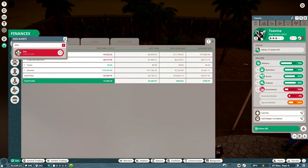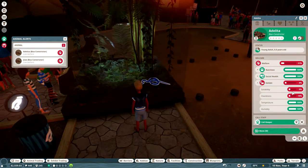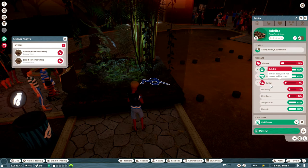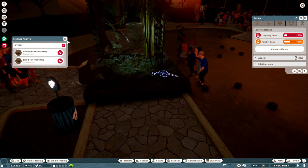Okay, so we are also low on cash, which is totally correct. Oh, the boas have low welfare. Oh, why do they have low welfare? Their exhibit ecosystem has severe welfare issues. Okay, we're gonna have to figure that out in the next part, you guys.